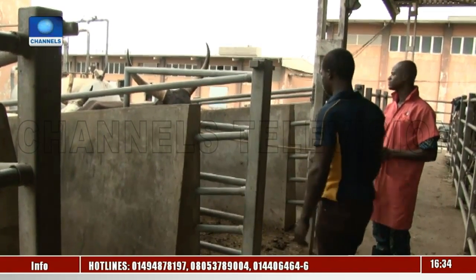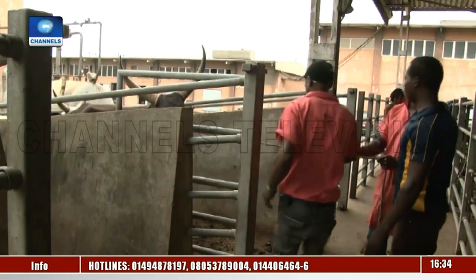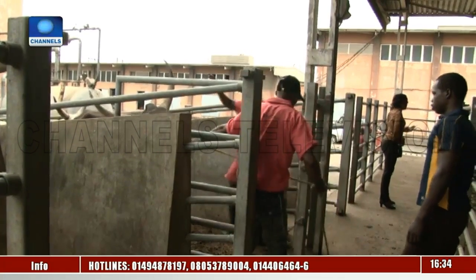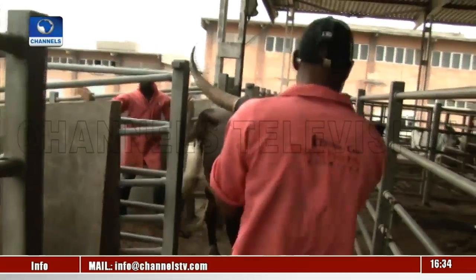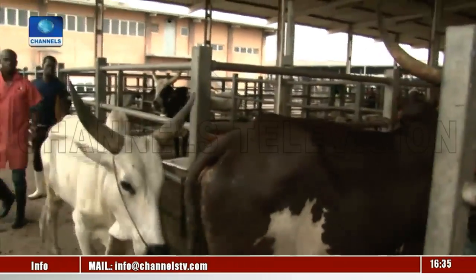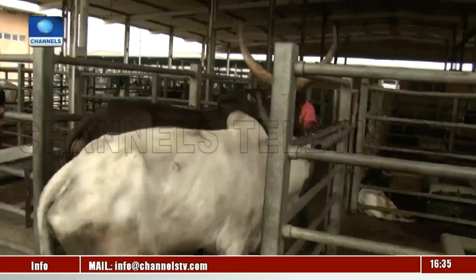So do individuals ever come to buy a cow and just have it in a pen ready for their parties or things like that? Well, not here. Where most people buy from is actually what they call the Cara, which is the open market. Most of the ones here are probably butchers and other people who want to process the animals.